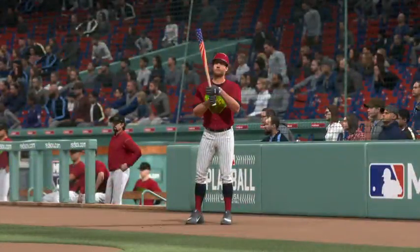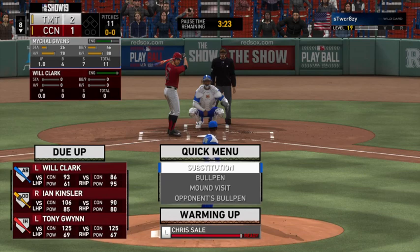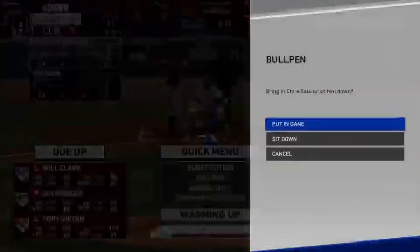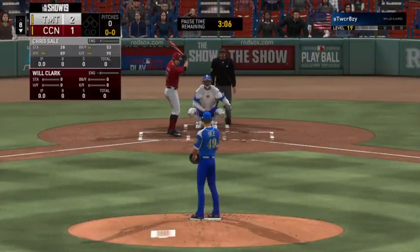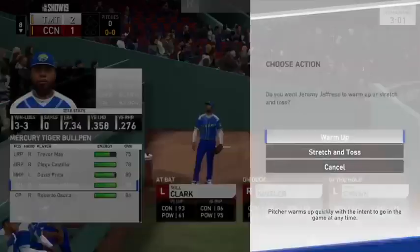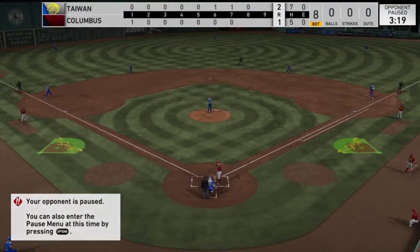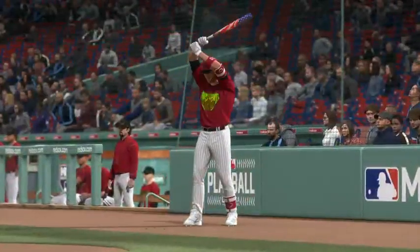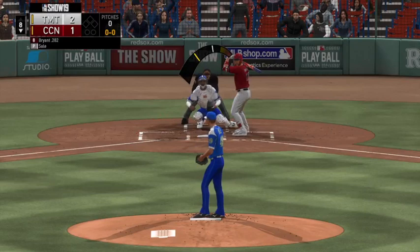Will Clark will pinch hit here, and he's the potential tying run. Chris Sale is on to pitch out of the bullpen in the bottom half of the 8th. Chris Bryant will try and get his club back into it here as he'll pinch hit to lead off the home half of the 8th.